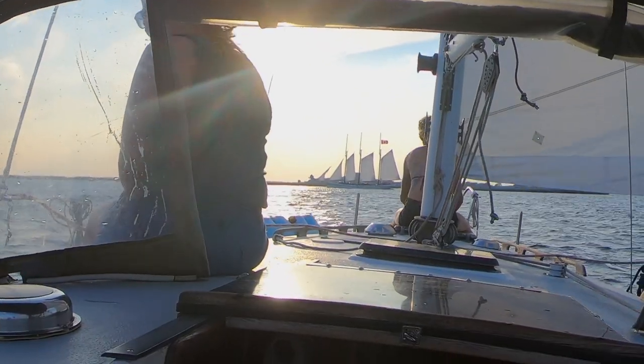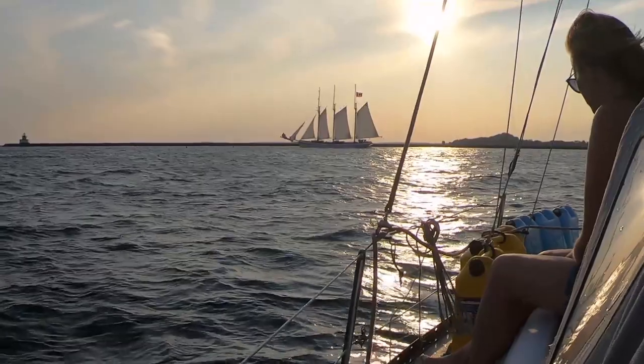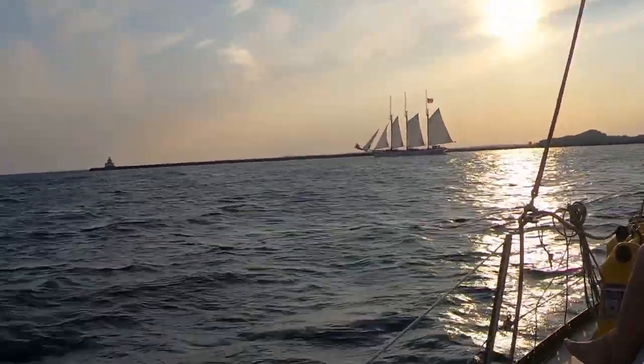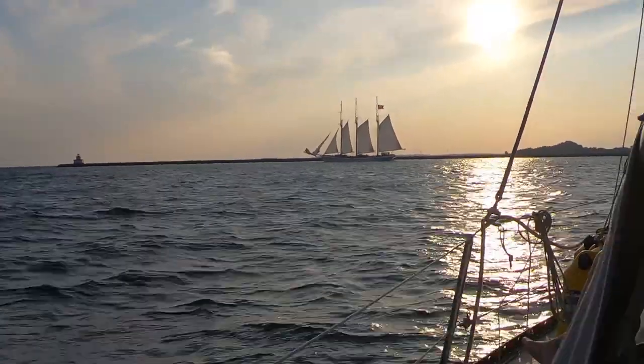As we were coming back, Empire Sandy was heading out for their sunset tour. Sailing right next to them was a treat, especially with our own sailboat.